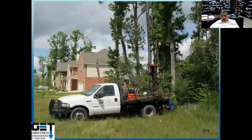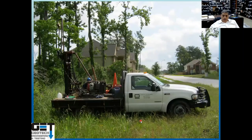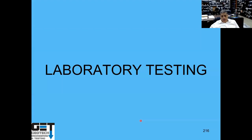Here's some Kingwood in here. We're doing borings out there next to the trees for post-tension slab. You just back it up to the tree line and do the borings.